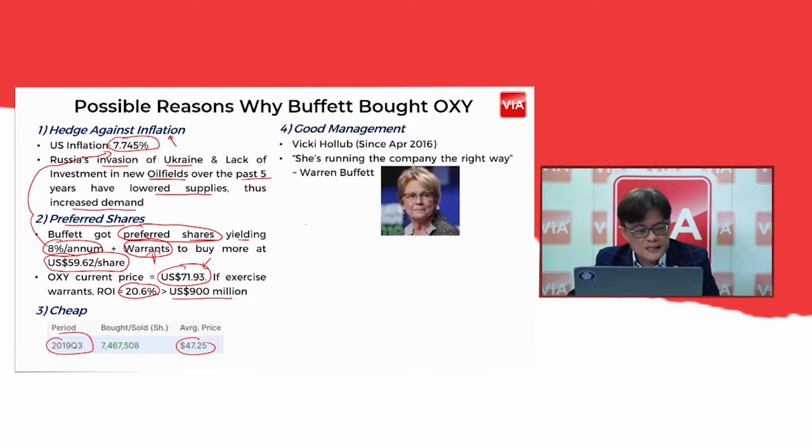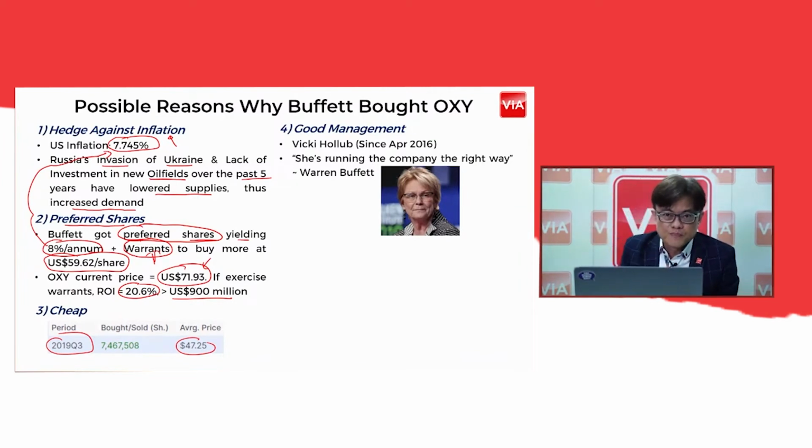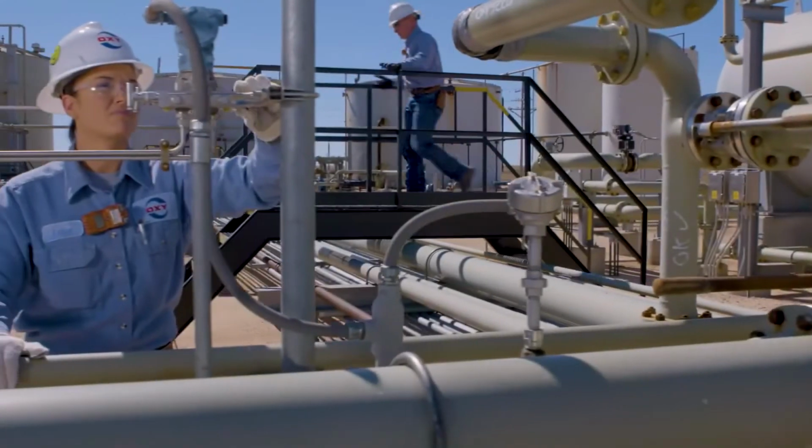Now the fourth reason is Warren Buffett's way of investing is he wants to put his money into a business that is managed by a good person, a good management. If it's a bad management, why would he want to put so much money in, right? And the CEO currently managing Oxy is called Vicki Hollub. I don't know whether I pronounce her name correctly, but it's Vicki. And Warren Buffett has once said, somebody quoted, she's running the company the right way.